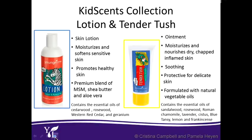And then here's the Tender Tush that I've been talking about. It's an ointment. It moisturizes and nourishes dry, chapped skin. It's very soothing. It's protective for delicate skin, and it's formulated with natural vegetable oils. It has the essential oils of sandalwood, rosewood, Roman chamomile, lavender, cistus, blue tansy, lemon, and frankincense.